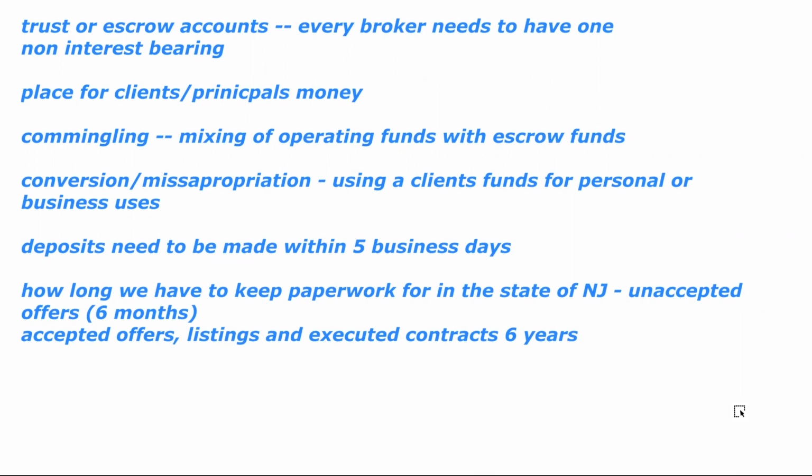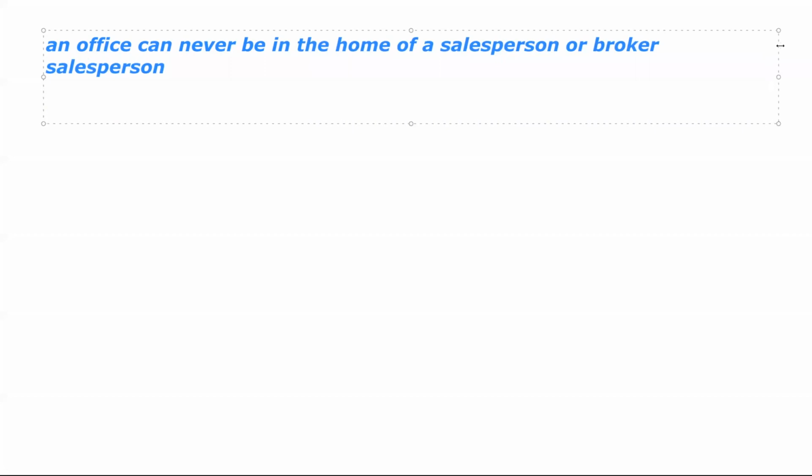So we have to talk about a couple other things, okay, before we wrap up tonight. First other thing that we have to talk about is the location of the brokerages. This is something I didn't really talk about when we were talking about the branch office and main office. An office can never be in the home of a salesperson or a broker salesperson. It can be in the home of the broker of record, okay?